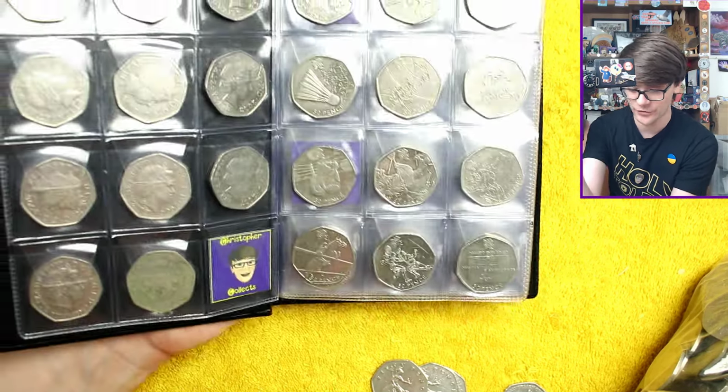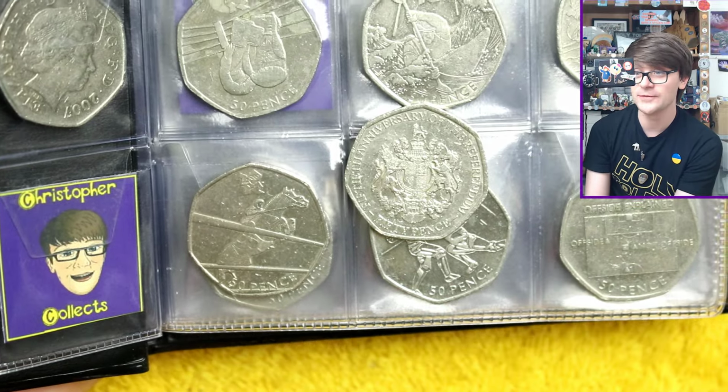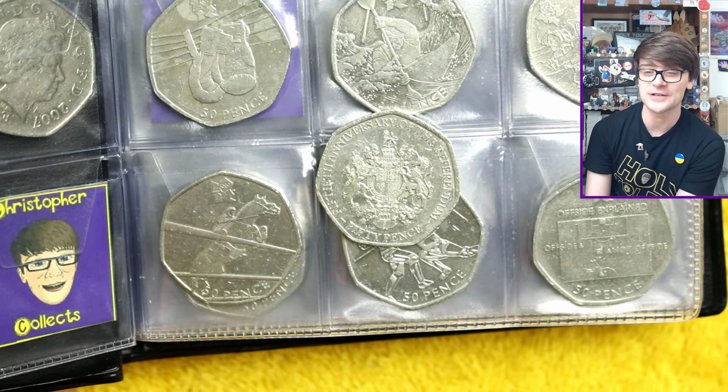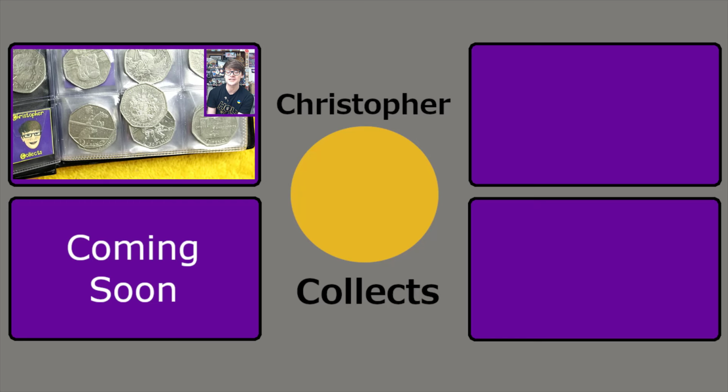So, star finds, of course. New coin for the book is a star find. The referendum 50p is a cool coin. How can I pick a favourite? Of course I can. I've got a massive Olympic bias. Of course I'm going to pick Equestrian. But if you agree or you disagree, let me know in the comments what you'd pick as the star find from today's video.